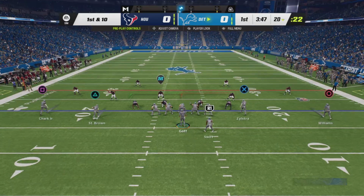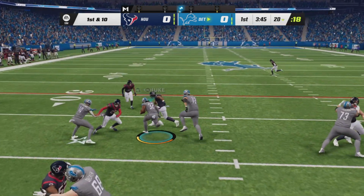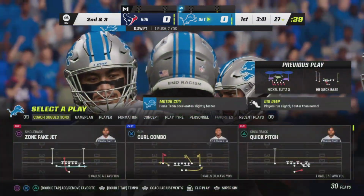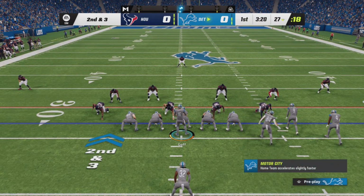So now this offense will take over, and they will have the football at their own 20-yard line. On the ground, it's Swift to start the drive. And he's going to get 7 out of this before being taken down at the 27. A good run, got 7 on first. Here's 2nd and 3.